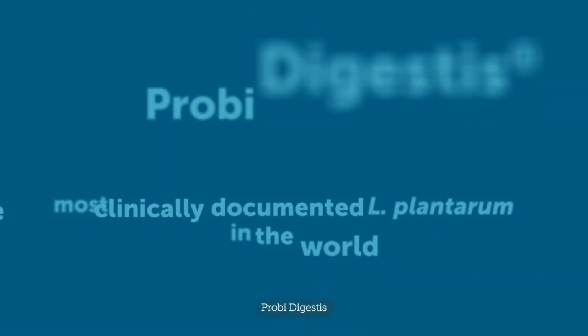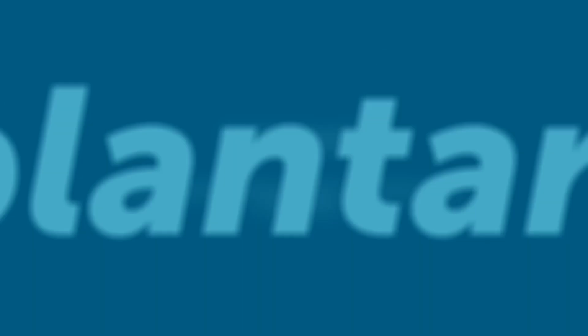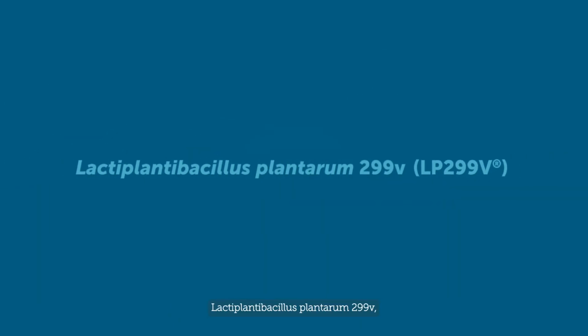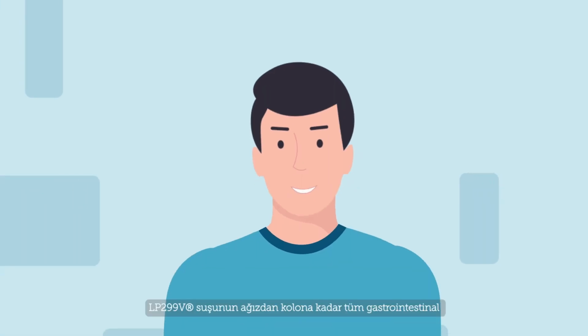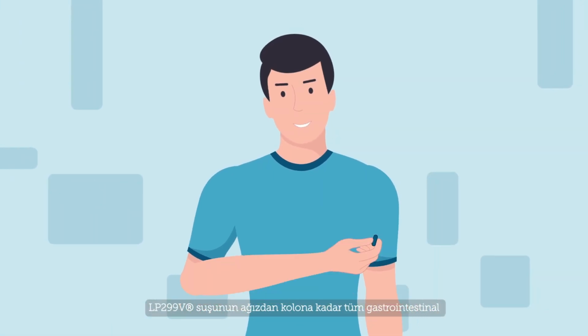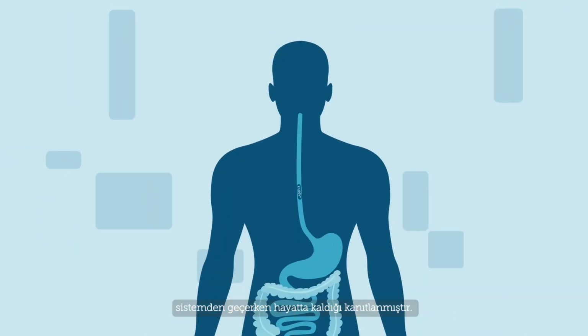Probi Digestis is based on the most clinically documented L. plantarum strain in the world, Lactiplantibacillus plantarum 299V, in short LP299V. The LP299V strain is proven to survive the passage through the entire gastrointestinal tract from the mouth to colon.